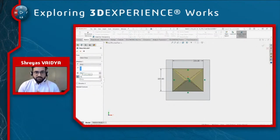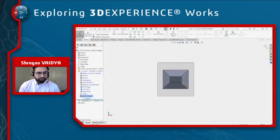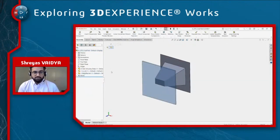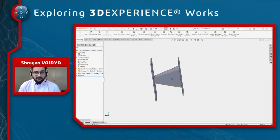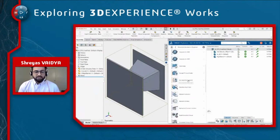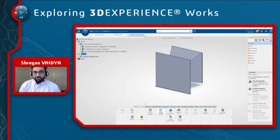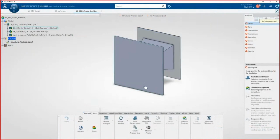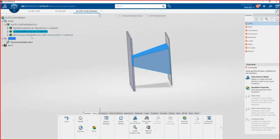Okay, so I have my revised iteration, which you see here on the screen, and I did not make any changes on the rigid barrier or on the anti-intrusion plate. So all I have to do now is go to the connector, select the assembly, and basically follow a similar process and push it to the mechanical scenario app on the 3D Experience platform. And once you're on the platform, do a quick global refresh to update the individual components that you have made changes on, and there you go. You have your new geometry on the platform.